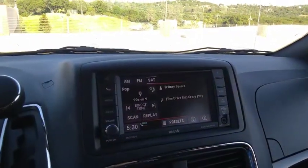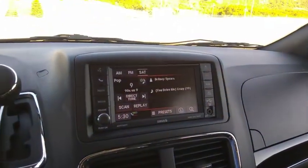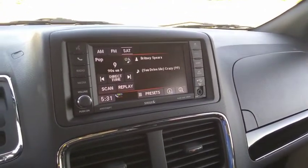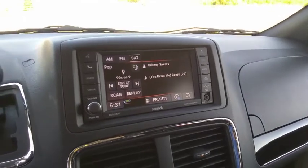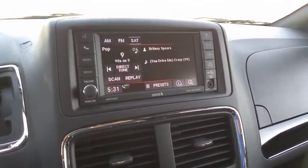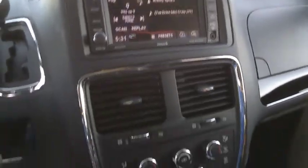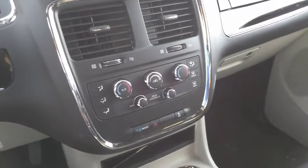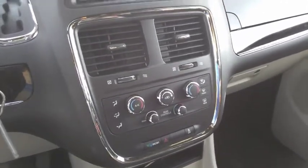The Bluetooth did require some voice recognition. It didn't have a menu to go through, so we had to do it by voice, which is a little annoying with an Australian accent because it doesn't quite understand it. But we got through, and the Bluetooth got paired up. Otherwise, all your presets and stuff, it's all kind of a bit older and pixelated looking, but it works.